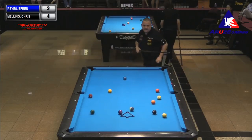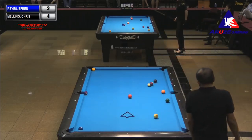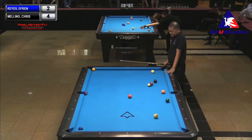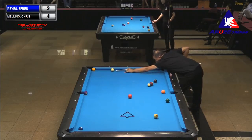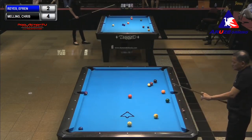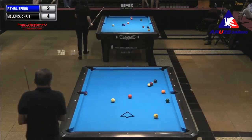All right, we're back, and Chris Melling kicked right into the side pocket, brutal. All right, Efren Reyes with ball in hand to start off with. Chris up by two. Mad Max Eberle up 4-2 over Dennis Orcollo on the next table as well. This rack is a little trickier than the last one. It's always better when you start off with ball in hand, though. Yeah, that was an uncharacteristic scratch on the break.